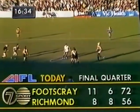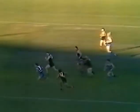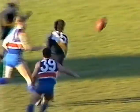Fans of both teams having plenty to say. 16 points the margin. Young couldn't get boot to ball. Royal finds Wallace. Great hand pass to Cameron. Cameron's kick to half forward. Bannock stood his ground and took the mark.